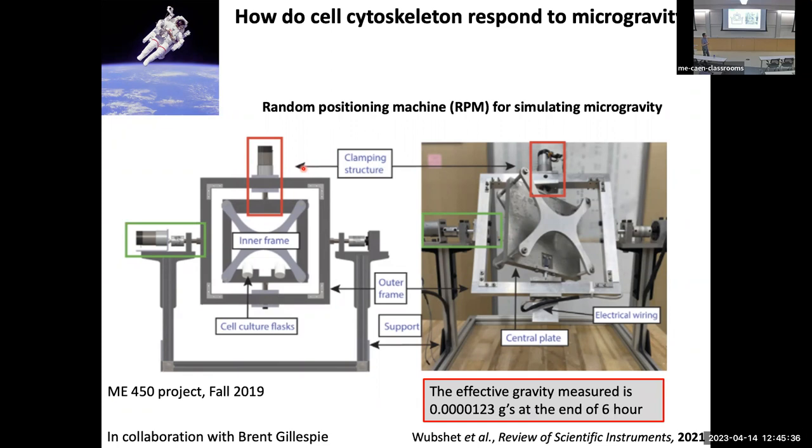about 0.000123 Gs. And these are driven by two different motors, and we did kinematics and also a new control algorithm that samples the space of the point on the sphere very uniformly. So this was actually published in a journal with all four undergrads included. So it was great.